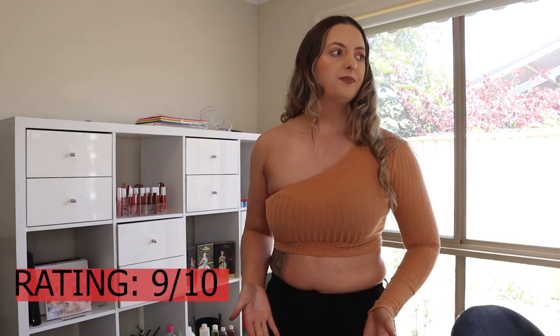But at the moment, it's probably about a 5. Would I wear it? Yeah, probably in future when I'm a bit more fitter. These shorts though, I honestly give the shorts like a 9. The reason why it's not a full 10 is because it does say it is high-waisted and it should be up a bit higher. Like they're a bit short for high-waisted.